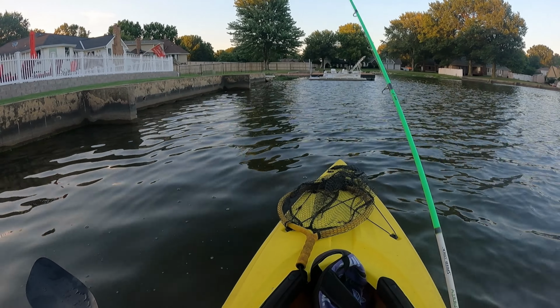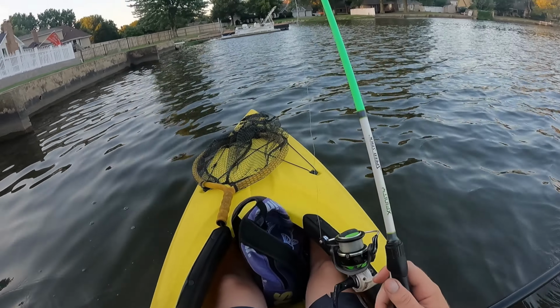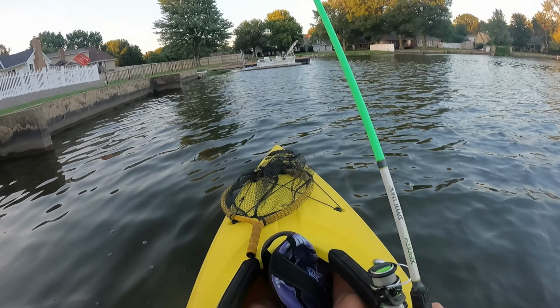Bite. I've got some good fish throwing right at the end of that pipe. It's a good cast. Oh, I thought I had one. I don't know what I felt. My line must have hit like a branch or something. There's one.